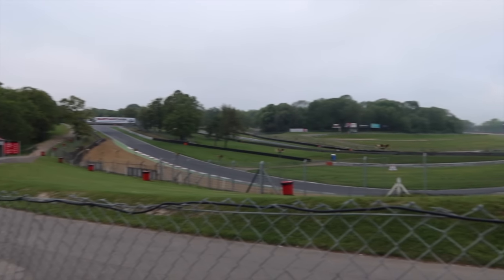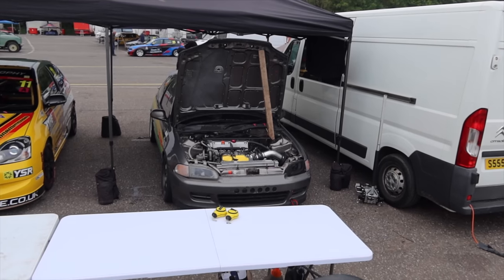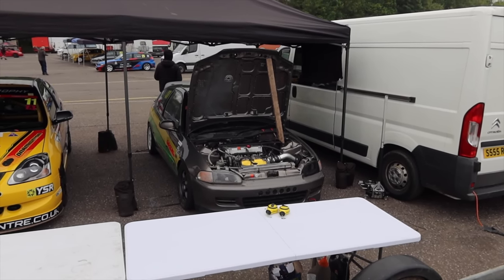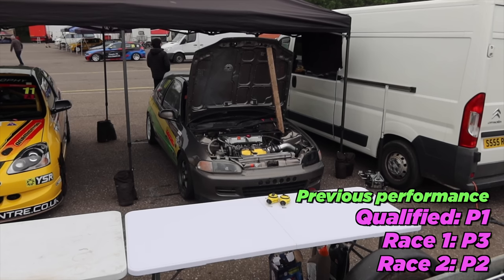Good morning from Brands Hatch, you'll be used to this view if you watched the testing video. If you didn't watch the testing video, you won't know. We did all the testing in the MR2 and the Civic yesterday. Today we're racing the Civic in the 750 Motor Club Hot Hatch, so we're hoping for a good performance today. Obviously we had a good performance in the first round. We qualified on pole, and then we finished third in the first race and second in the second race.